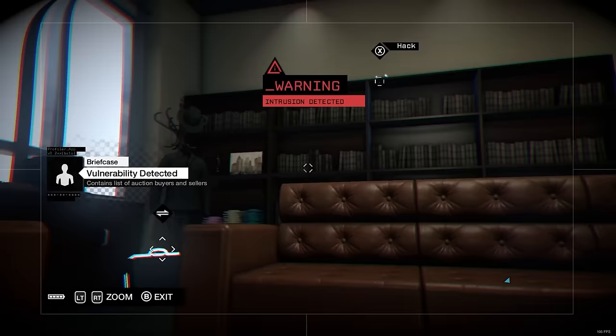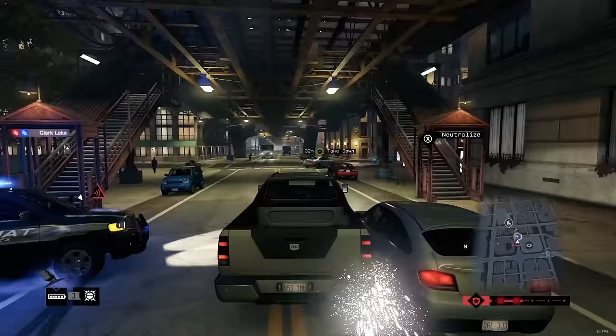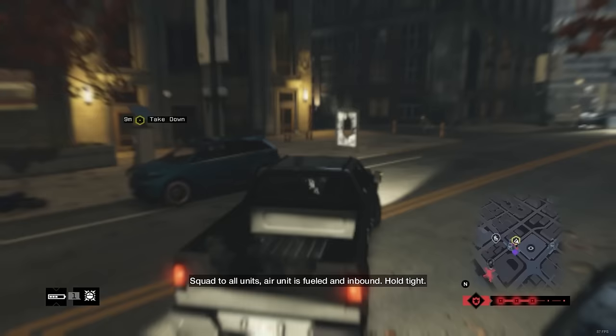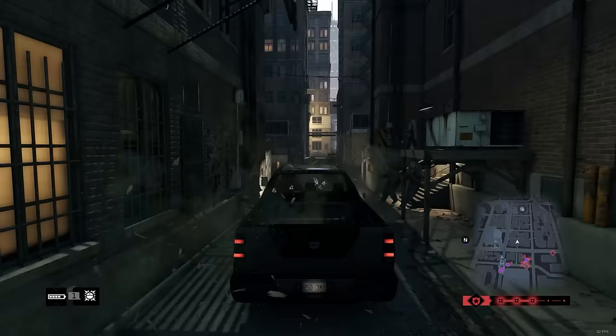Once you've found each briefcase, you unlock a final mission to take down the guy in charge of the whole operation, Joseph DeMarco. Which is just another criminal convoy mission where you have to take out his car and stop him from escaping justice. You don't even get a cutscene with Aiden confronting the guy and condemning him for his crimes. Just some dialogue assuring us the trafficking ring will now be completely dismantled thanks to the mastermind being arrested.